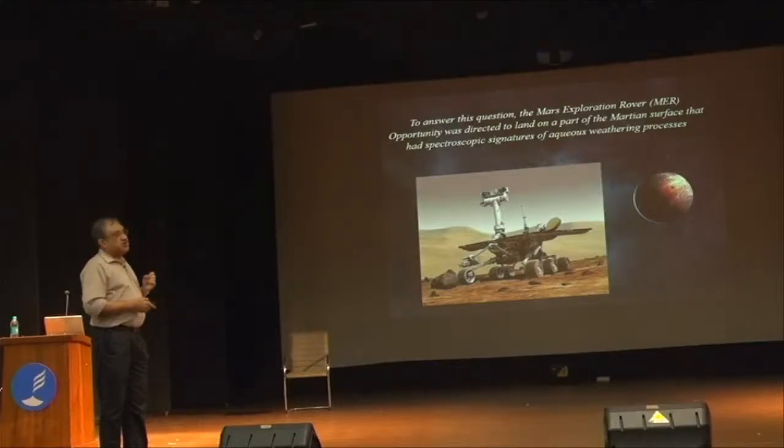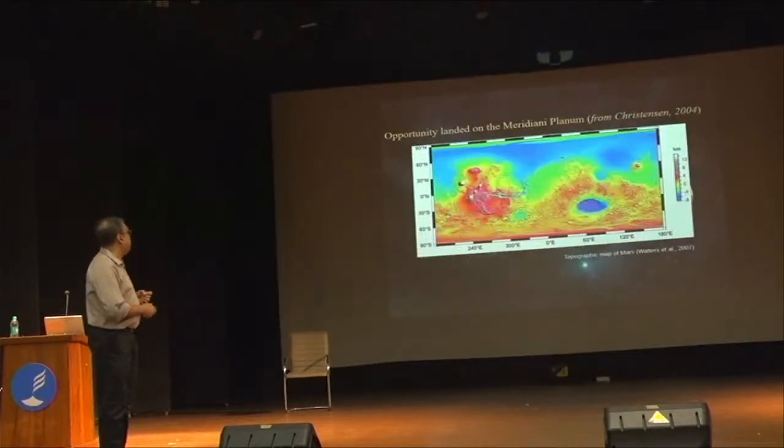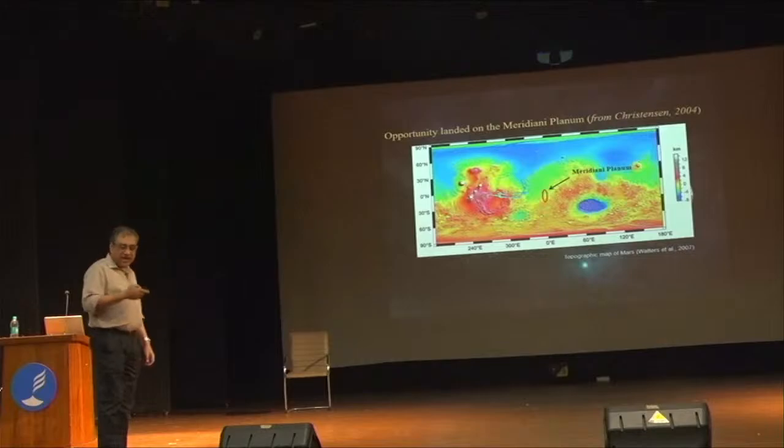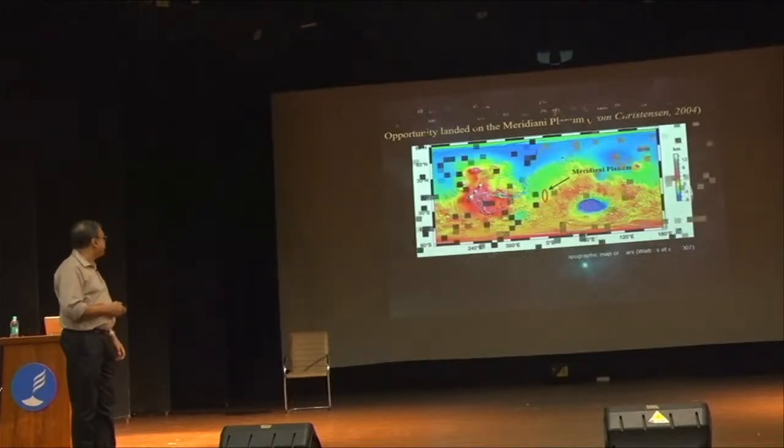So what they tried to do is to actually send out rovers to determine whether there is anything that can be interpreted in that particular manner. Opportunity actually landed on one of the places where you had this particular signature, and where it landed is a place called Meridiani Planum. It's actually at the boundaries between the highlands and the lowlands.